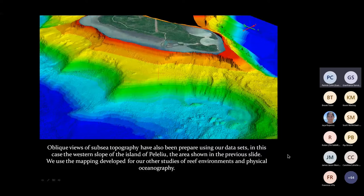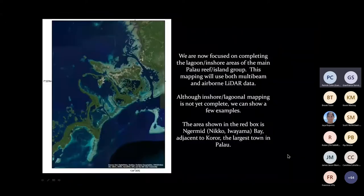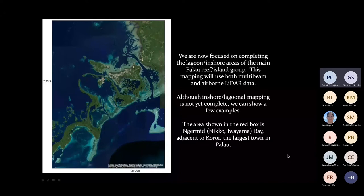And this is a few other examples of some detailed maps of certain areas along the outer slope and inner areas. So we've finished the outer reef slope, and we are now, through a new grant, focusing on completing the lagoon and inshore areas of the main Palau Reef Island group. Now for this, we're using both multi-beam, mostly our data that we've gathered, and airborne LIDAR.